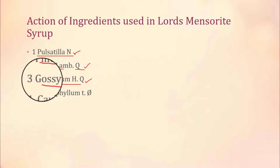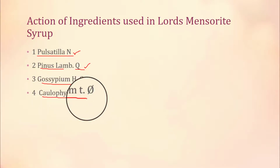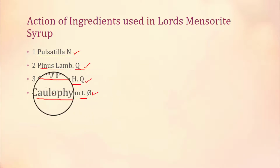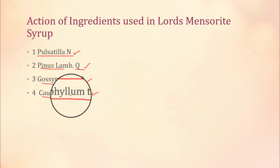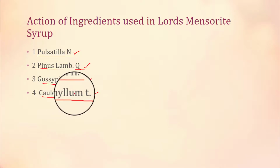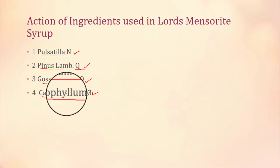Now the last ingredient which is used for making this tonic is Caulophyllum mother tincture. So in spasmodic and severe pains which fly in all directions, accompanied with shivering without progress, and there are false pains just like labor pains.